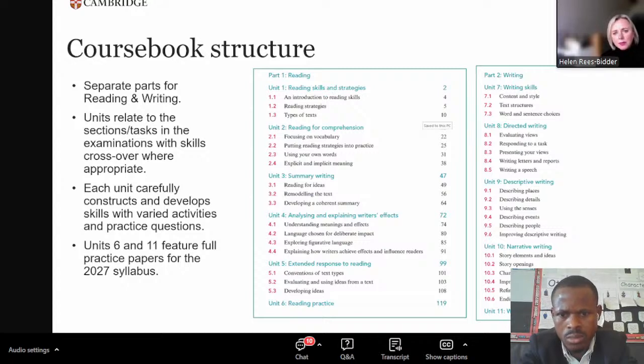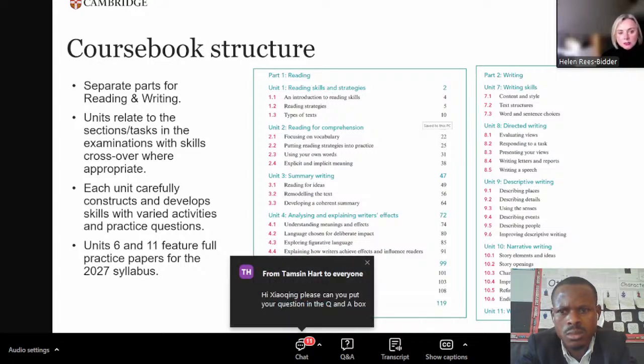The same with part 2, where we have writing, where we have the general kind of writing skills that are going to be necessary for this syllabus. And then Unit 8, directed writing, Unit 9, descriptive writing, Unit 10, narrative writing, then Unit 11 is a practice paper for paper 2. So we hope you will find that structure really effective, because it actually constructs and develops the skills that are necessary for each question type in the examination. And obviously we are using the 2027 syllabus for all of the practice questions. So the new question types that are on the exams are fully covered in this course book.